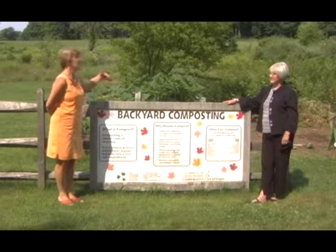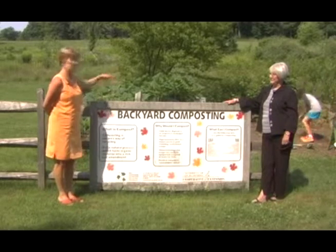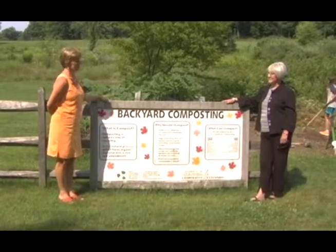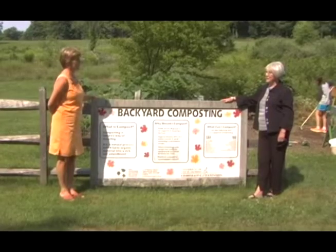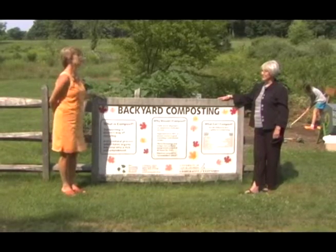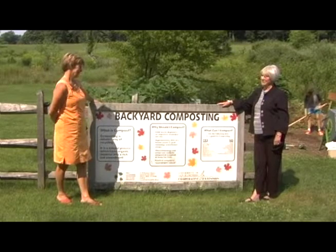And we had the assistance of a Boy Scout to build some of these additional composting setups, and we purchased a few, and some were donated as well. So we have quite a selection of different styles for different households. Great. Let's take a walk in there so we can see the different styles.